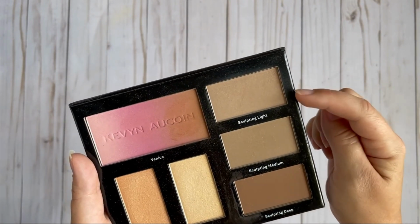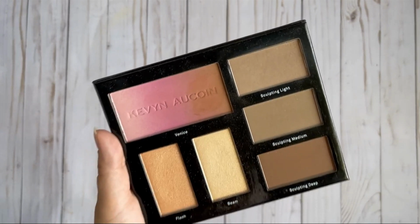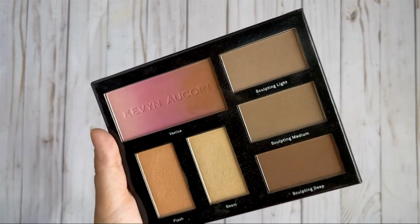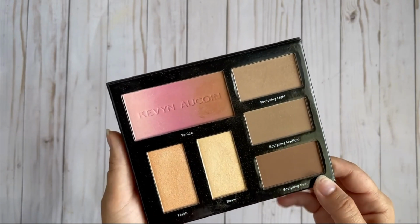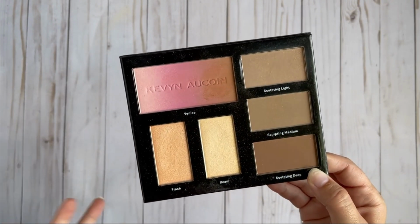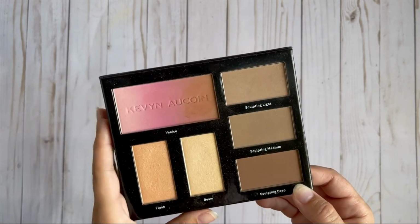I am only ever going to use this light one. I am a light skinned person. I don't need 3 different sculpting colors. I'm never going to use 3 of them. I'm only ever going to use 1. So that being said, this is a waste for me right now.